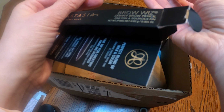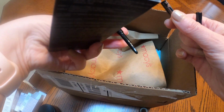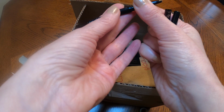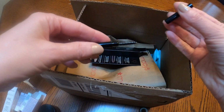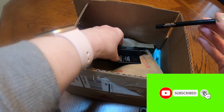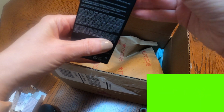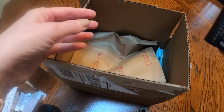So it's just a pencil with, I believe, a spoolie, and you just sort of use it to fill in the lines and fill in the spare spaces on your eyebrows and brush it out with the spoolie. So that was sample number 2. That's the Anastasia Brow Wiz.